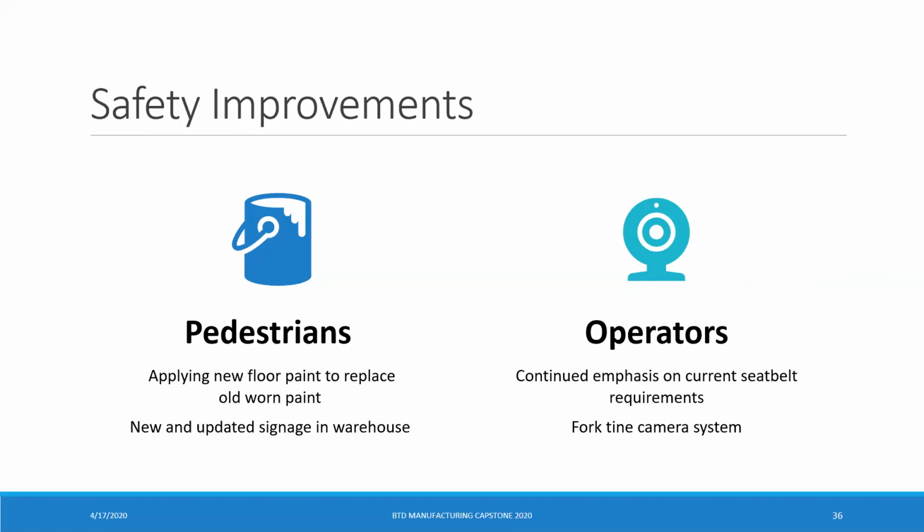The fork tine camera system includes a wireless camera and a screen for the operator to view. The addition of this camera system on the fork tines of the forklift assists the operator's vision to see exactly what the tines are in line with and to lower the chances of them making errors by hitting unseen objects otherwise.